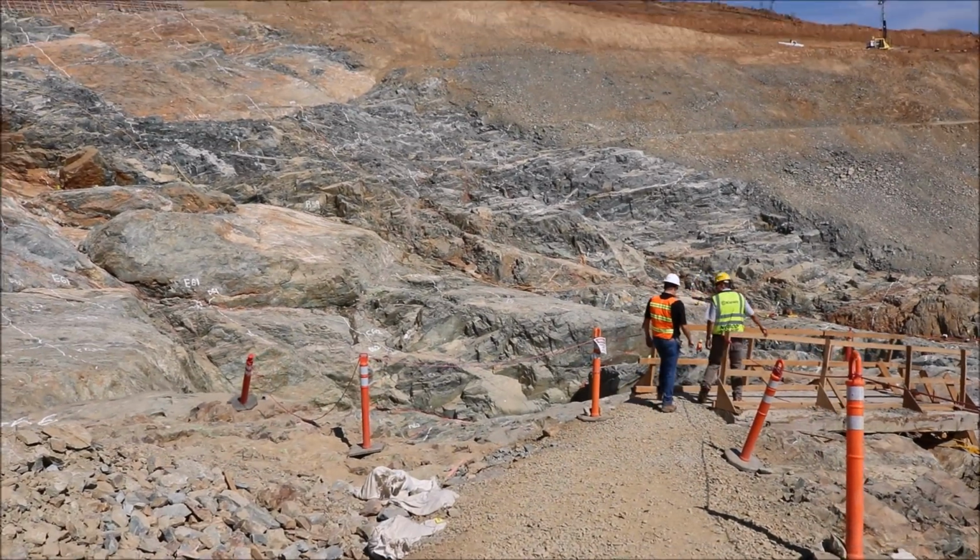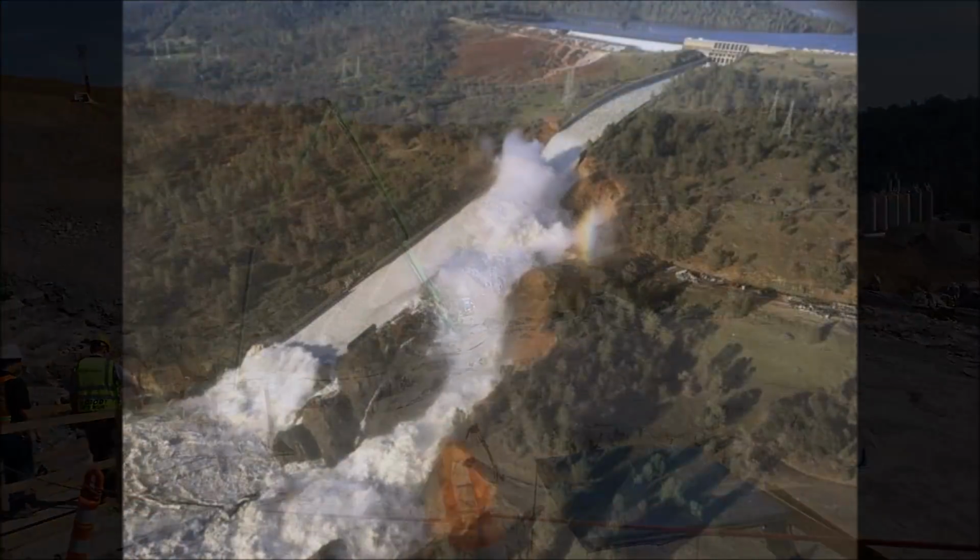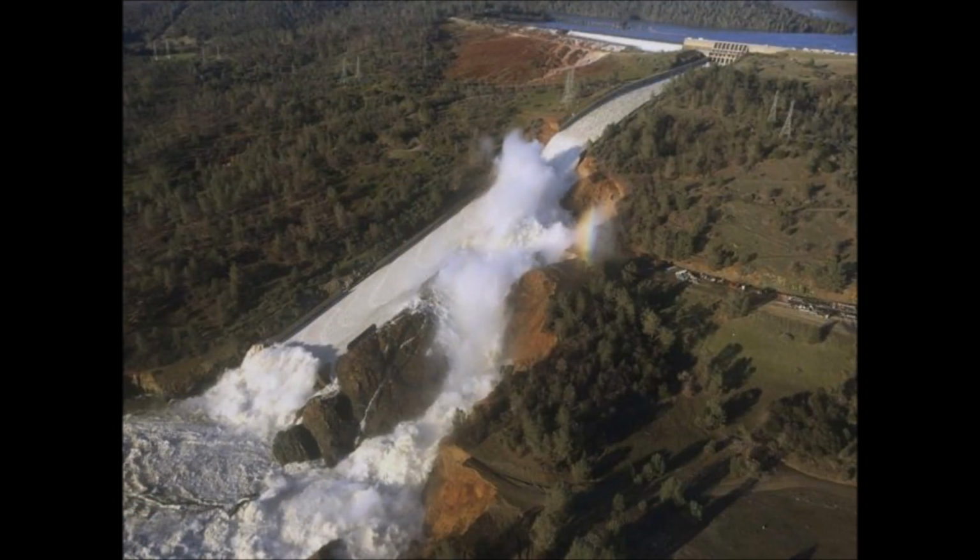Next, we get to walk down into the ginormous main plunge pool, formed when water flew off the broken main spillway onto the rocks below.